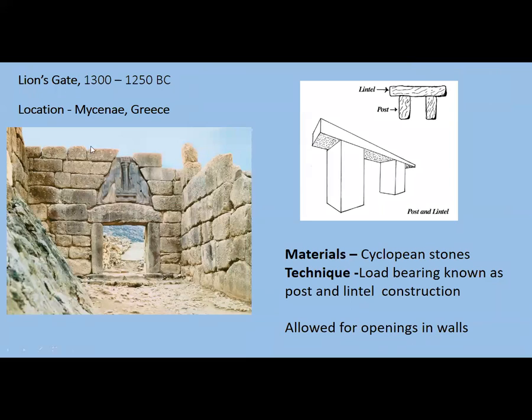Now we're going to Greece. Get on the boat and let's go to Greece now. And we're going to talk about Lion's Gate. Now, this is also using load-bearing construction, but in the entrance of this, we see a special kind of load-bearing construction known as post and lintel. Post and lintel was kind of cool because it allowed for slightly bigger openings in walls.